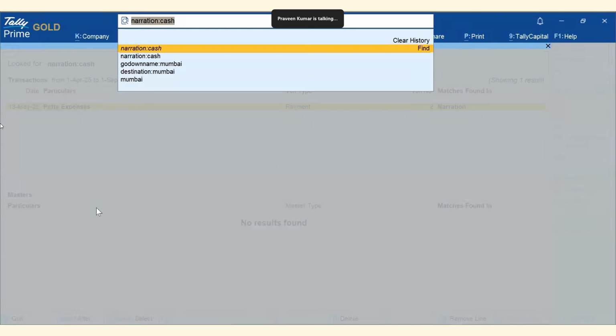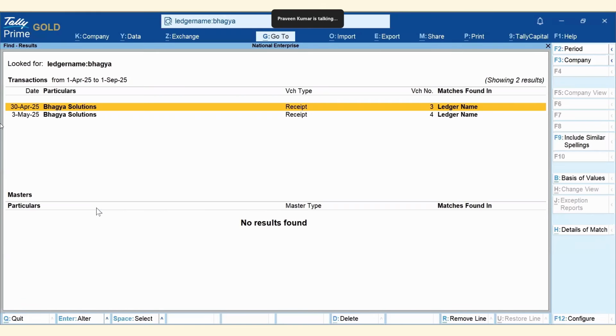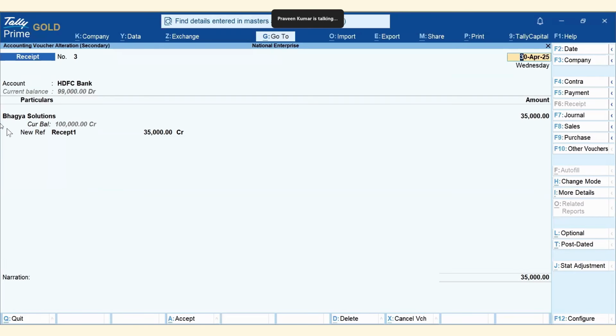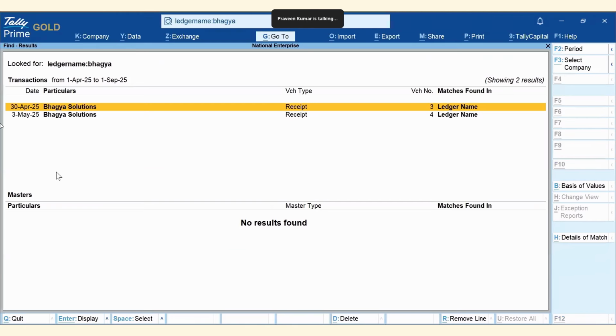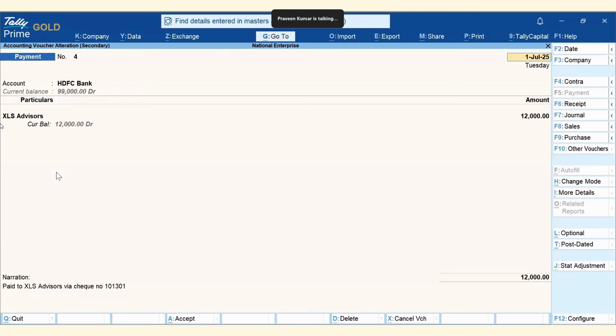So you could be looking for something in a narration that you might have entered, or a ledger name you might have entered, or warehouse name, or vehicle number, any of the fields in the system. You can give these specific instructions to the system as well, and it instantly searches and gives out the results. So let's say here I'll search ledger amount as well, 12,000. It gives you the list of all the ledgers where the ledger amount is 12,000.